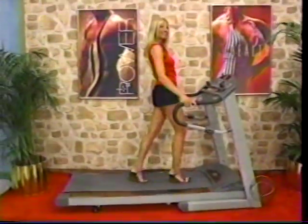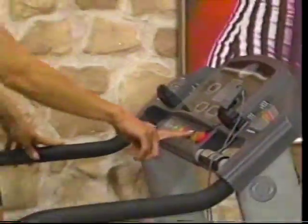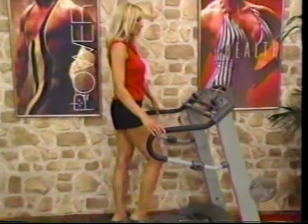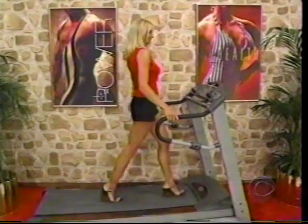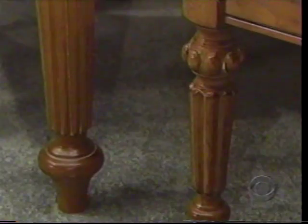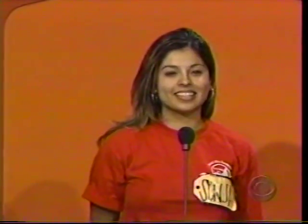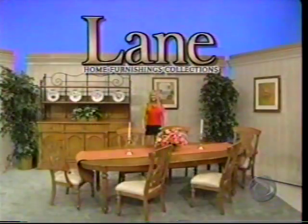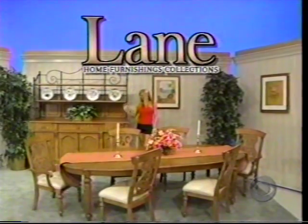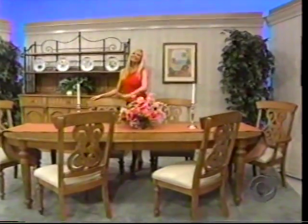Sonia, your showcase starts with these legs working out on a new treadmill. The Paragon treadmill from Horizon Fitness, designed with simplicity, performance, and quality in mind, features a powerful 2-horse continuous duty motor. Enjoy a great workout from Horizon Fitness. And these legs belong to the table in this brand new dining room group. The Lane Company offers this lovely 9-piece dining room group from the Holden Bay collection with lattice back chairs, an elegant buffet with mental deck from the Lane Company.